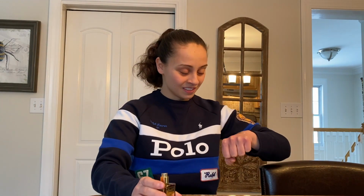So look at that juice. Look how dark that is. I would not spray this on your clothes, people. Oh God, this is so good. I love this stuff. So right away I get that fruitiness of the apricot. Honestly, I don't really notice the narcissus. It's kind of a floral element, so that doesn't really stand out to me. But right away, that vanilla comes in and that booziness comes in too.